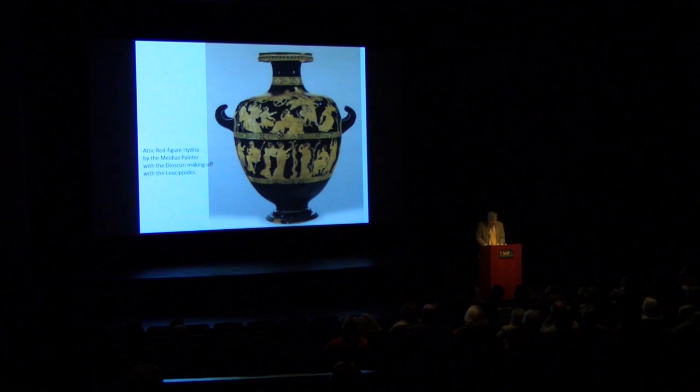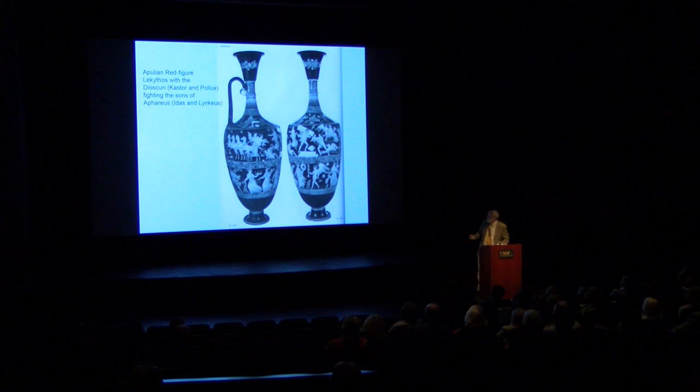On the upper zone of the body on the Richmond lekythos, the fight between the pair of brothers is shown. Idas, already wounded in the right thigh, lifts the stele used to mark a grave, perhaps that of his father Aphareus, over his head and is about to cast it at Pollux, who approaches with sword ready from the right. Lynceus lies dead on the right, while a wounded Castor falls on the left.